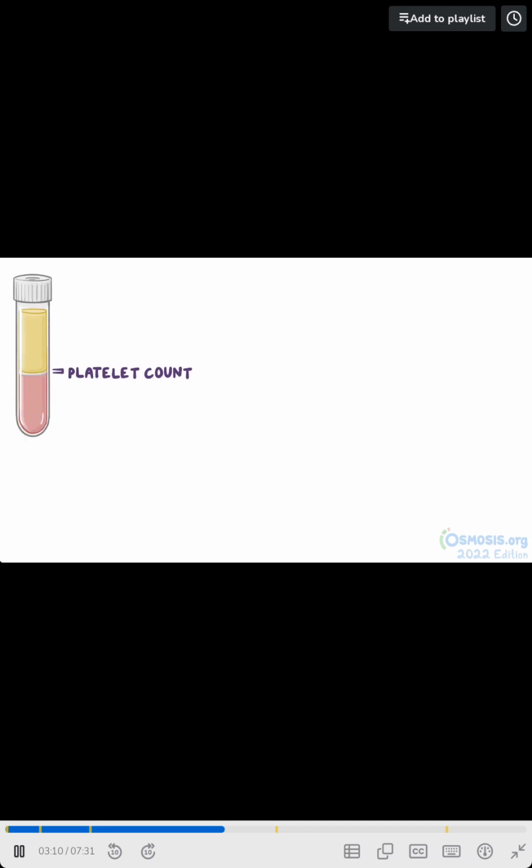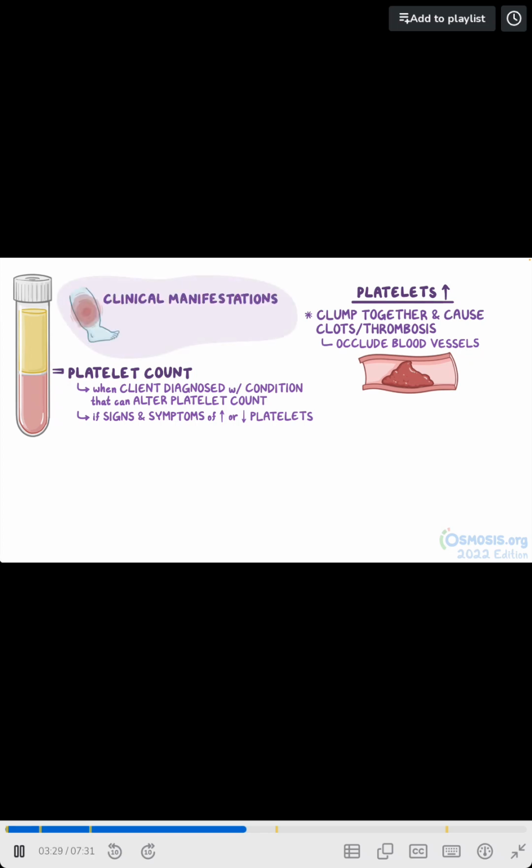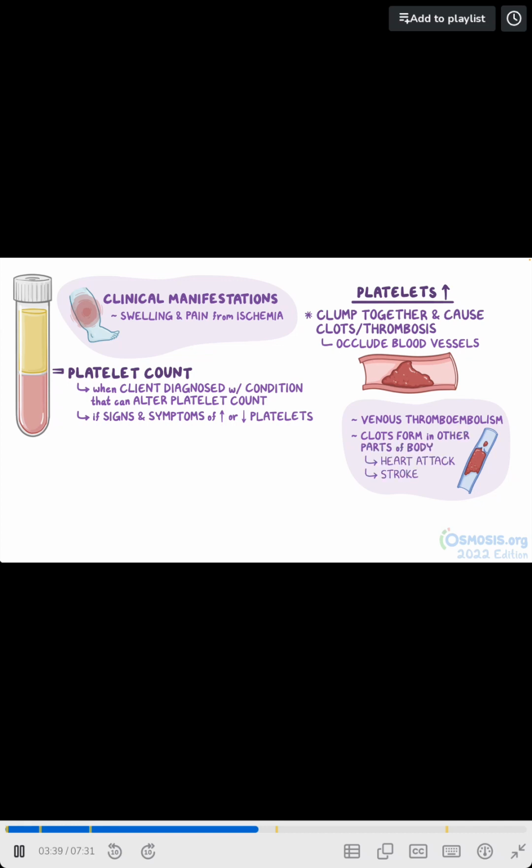Now, a client's platelet count is measured when a client is diagnosed with a condition that can alter the platelet count, or if there are signs and symptoms of high or low platelets. So, when platelets are increased, they can clump together and cause clots, or thrombosis, which can occlude blood vessels. When this happens in an extremity, clinical manifestations include swelling and pain from ischemia. Or the clot can travel and cause a venous thromboembolism. When clots form in other parts of the body, they can cause a heart attack or stroke.